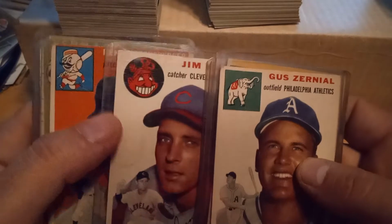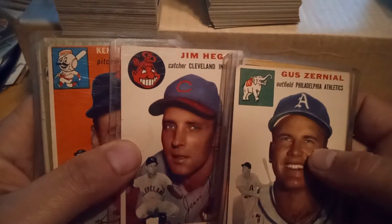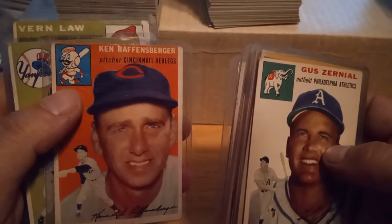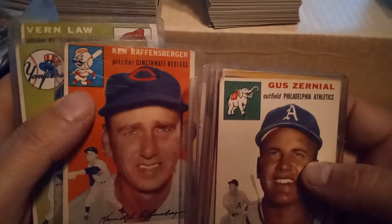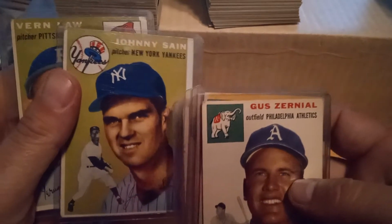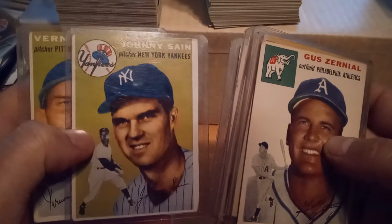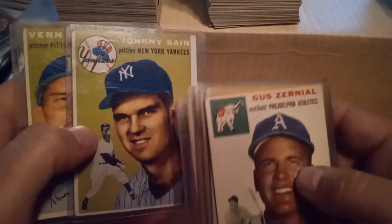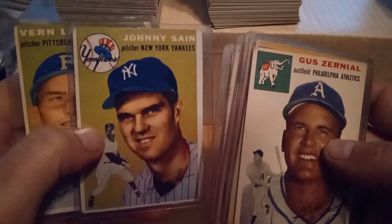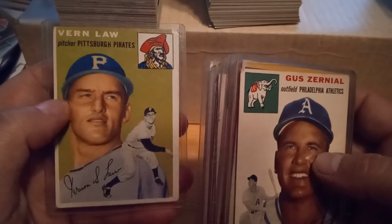So probably 3s, 2.5, 3, 3.5 if you're thinking about it on the PSA scale. Jim Hegan, Indians. Ken Raffensberger, also Cincinnati Redlegs, or Reds as we know them. Johnny Sain, New York Yankees. This card here, probably the most expensive of the lot, but like I said, what I paid for it worked out to about $3 and change per card. So it turns out to be a pretty good deal. Good looking card, obviously some rounding on the corners, but anytime I can get a hold of 50s cards, I'm good with that. And then Vern Law rounds out that group.